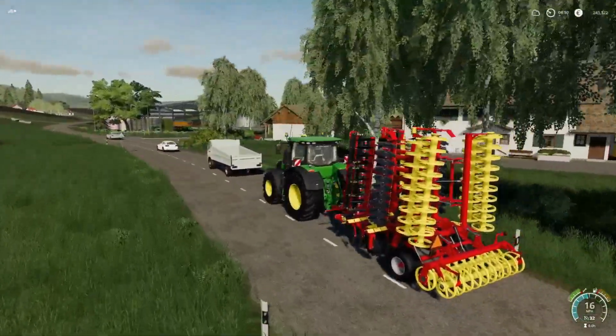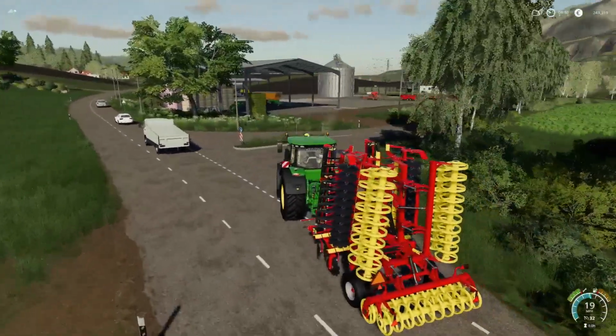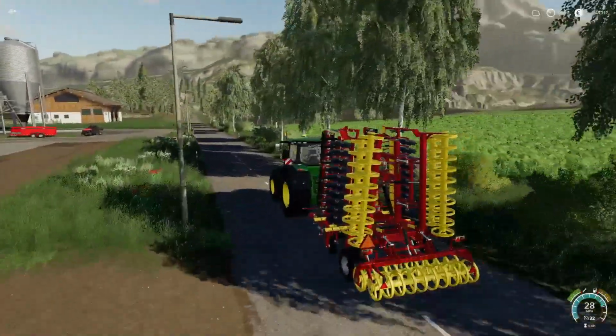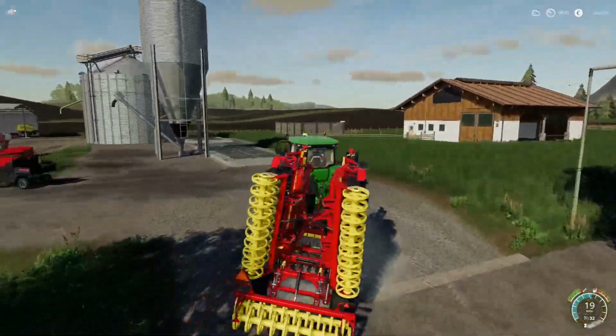Look at this shiny new tractor. Wide tires. I went with wide tires. Normally I like wheel weights, but you can't get the wheel weight option as of yet. So that's okay. We'll make do. Green Star. So you got the globe on the front, the Green Star globe. So we're ready to go for GPS. Yep, it's all set up to go.